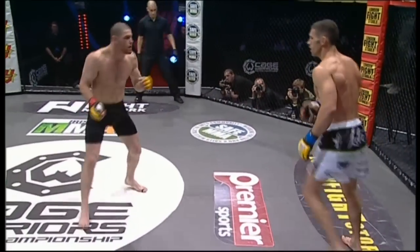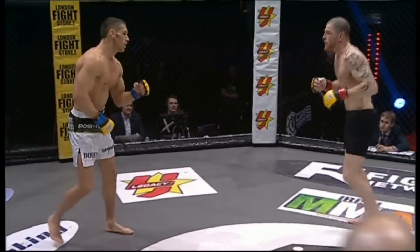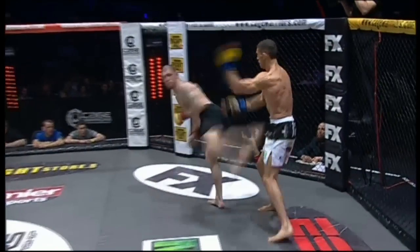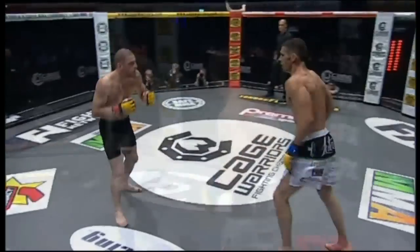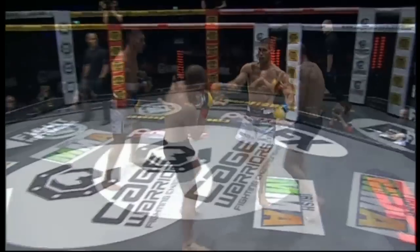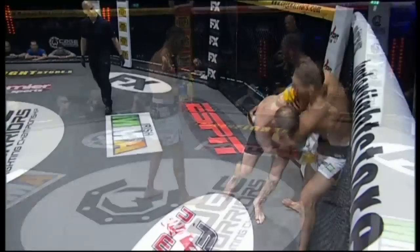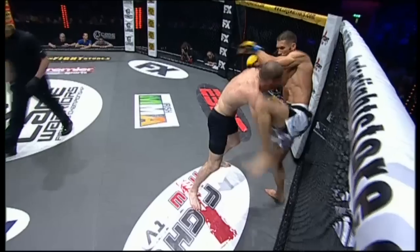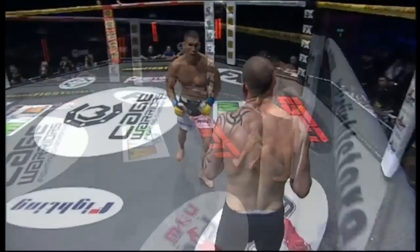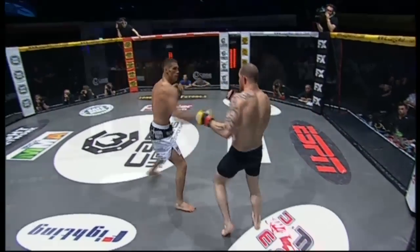Spinning back kick to the body from Dinsdale. Axe kick just wide of the mark there from Hallam. Again landing with the heel was Dinsdale. One of many question mark kicks. Triple jab from Matt Hallam. Again just landing with that kick. The versatility in those strikes. And that knee landed right behind the ear that time. So hard to deal with. You never quite know what your opponent's going to throw.